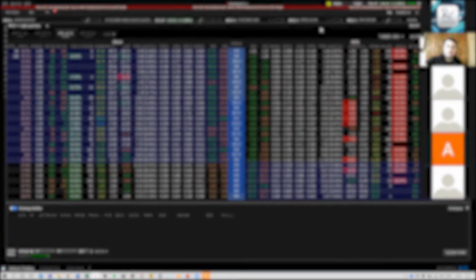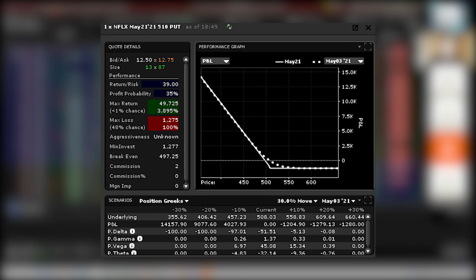So the question of what strike to buy calls and puts is really a question of how much exposure you want, because the closer at the money, the higher the likelihood that the option will be in the money, but at the same time you're going to pay more for those options. Here we're looking at Netflix again, and the strike is $510. At the time, Netflix is trading at $508. Have a look at the break even, it's at $497.25, calculated by the strike minus the premium paid.